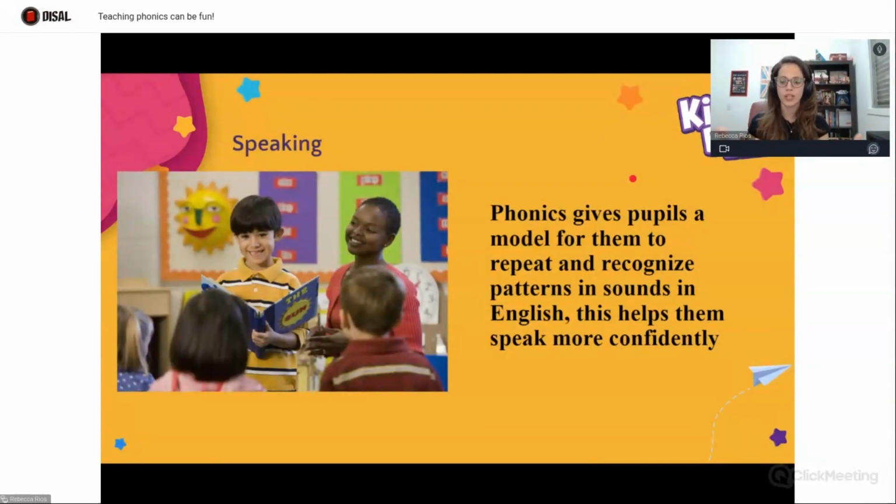So when we teach phonics, we are showing our students how to make that sound. It's not just a printed word, it's the sound. How do you make that sound? And then we practice not necessarily a word, but we practice the sound.